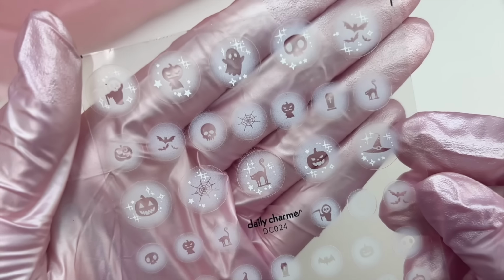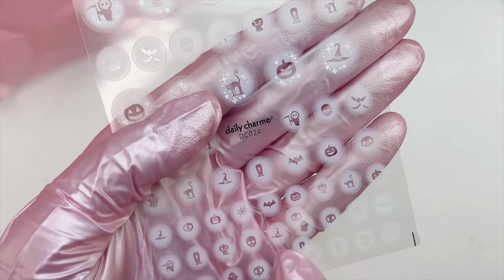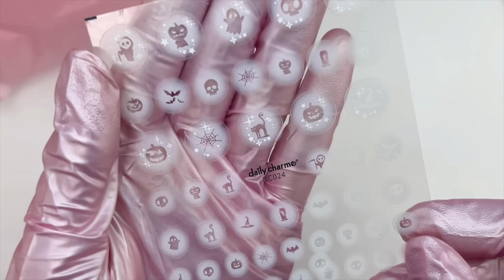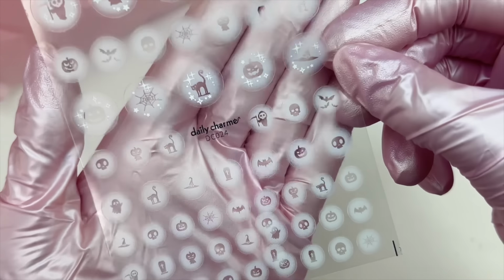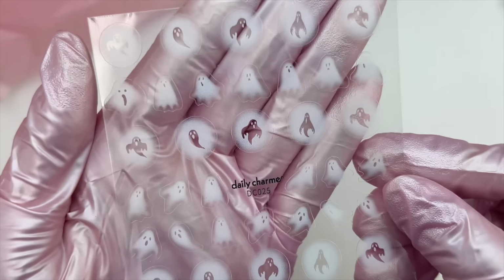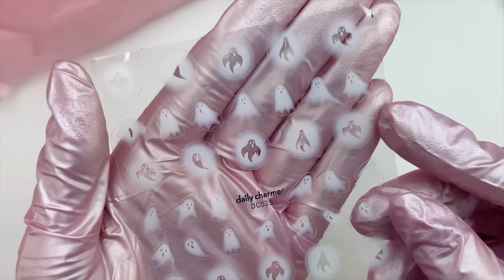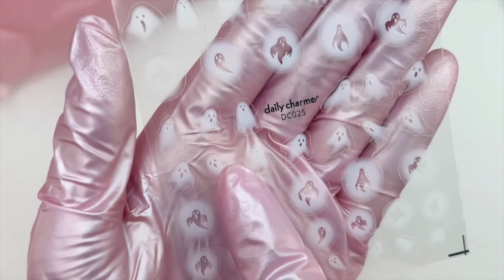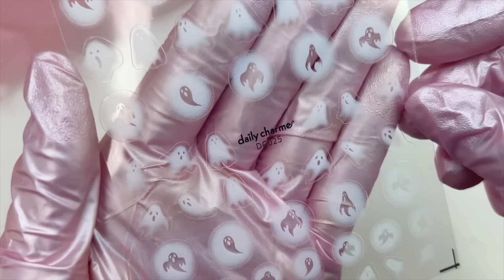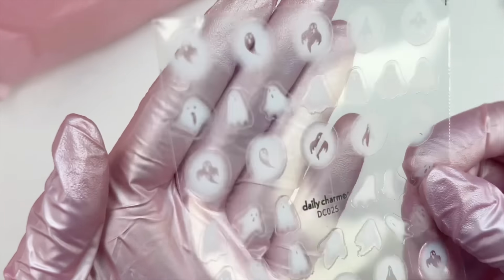This next sheet is a Halloween airbrush sticker sheet, and I'm pretty positive this was included in the September charm box, but I just decided to pick up another sheet because I thought these were really cute, and it's always fun to have some extra stickers, especially the ones that you really love. We have some more Halloween airbrush stickers. I do not have these ones yet, and I thought these were fun because we have some ghosts, the outline of the ghosts, and then also the actual ghost. And just super cute. Love playing around with these airbrush stickers too.